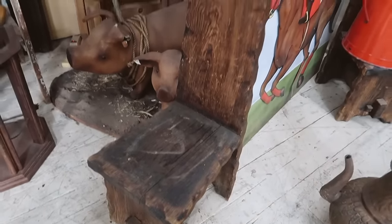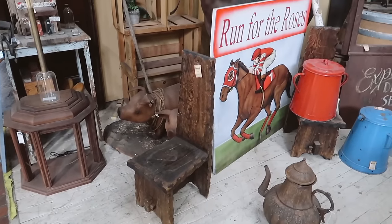$80. They're so good. It's so cute. Should we buy them?